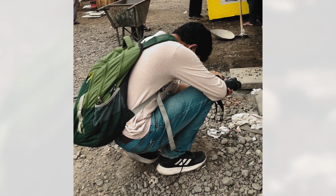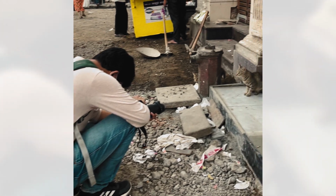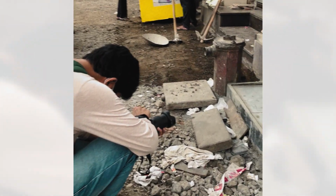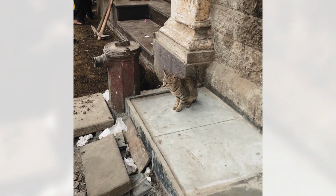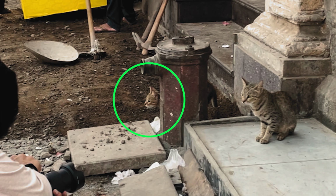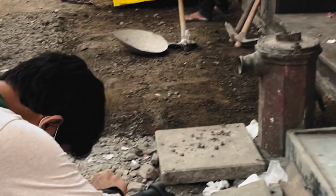So I bent down on my knee and started getting a few pictures from the eye level of the cat. I got a few great pictures, but there was another small kitten that was a little shy and scared. It was hiding behind this iron post. I decided to capture its photo as well from the same position where I was in.